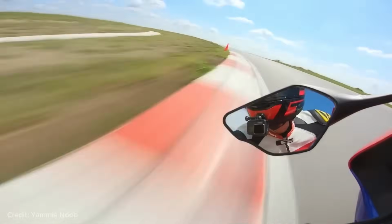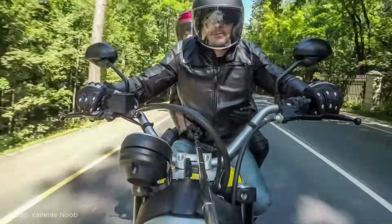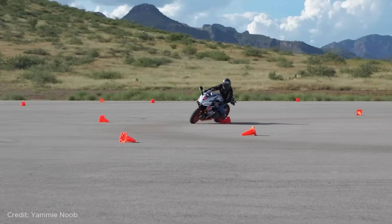Every piece of gear is selected for the selfie, not the ride. Safety takes a backseat to style. Suddenly, you're wearing non-rated gear just because it comes in neon green to match your fairings. And the worst part?